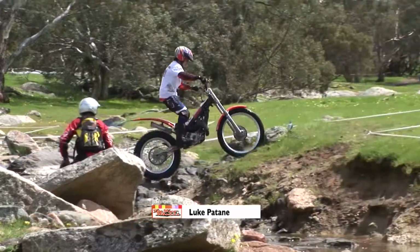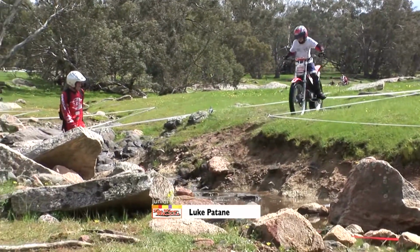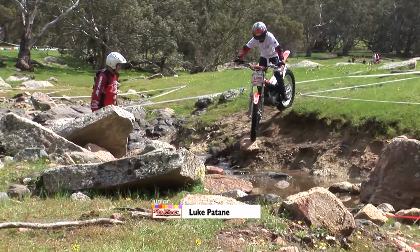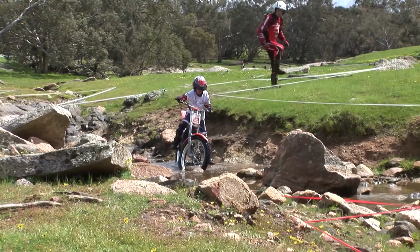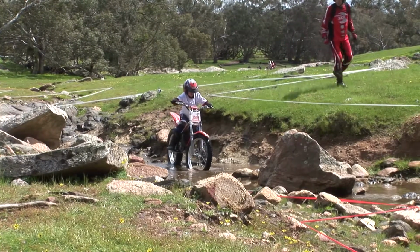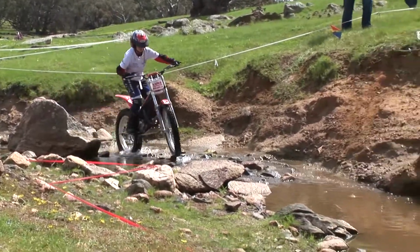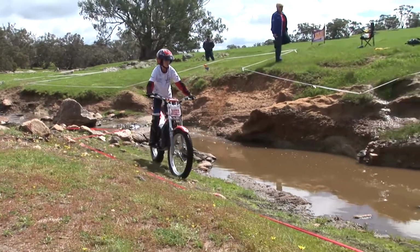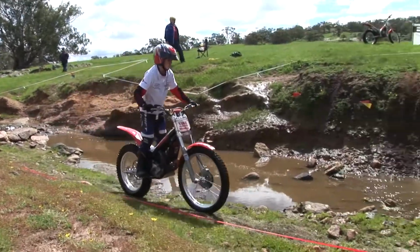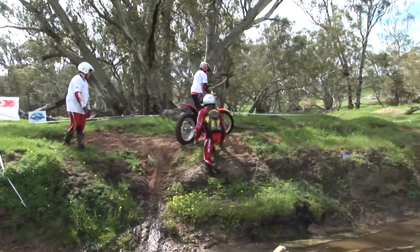Look at that. It's a fantastic effort from young Luke. He's on the little 125. Yep, 2-stroke. There are a few 4-strokes here. There's a foot down, that's all right. He's hit a big rock with the front wheel. I feel sorry for his poor minder, he's got to do some running laps. But here we go again. No, brilliant. Clean run, brilliant.